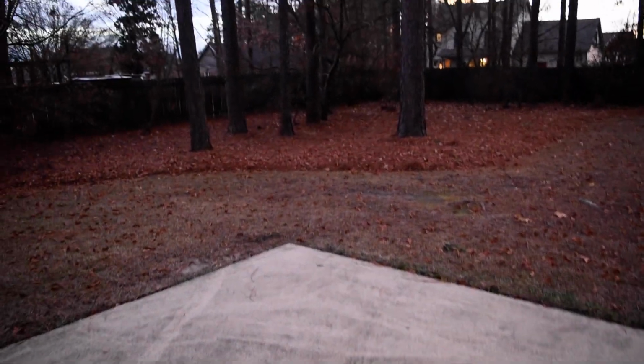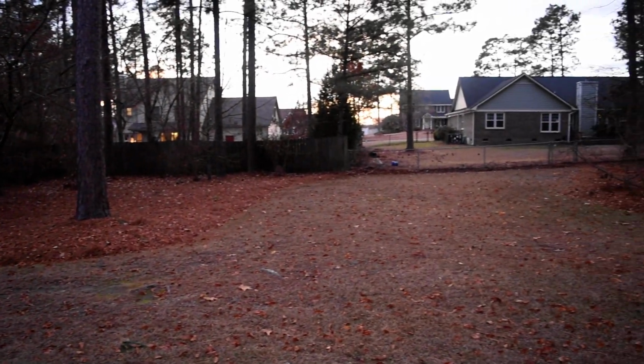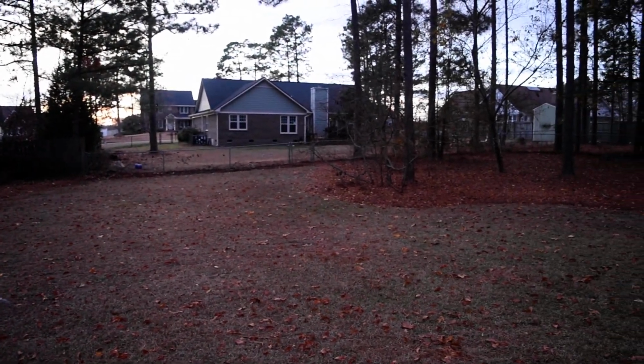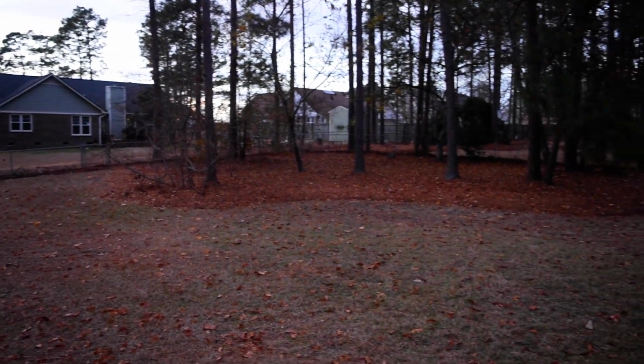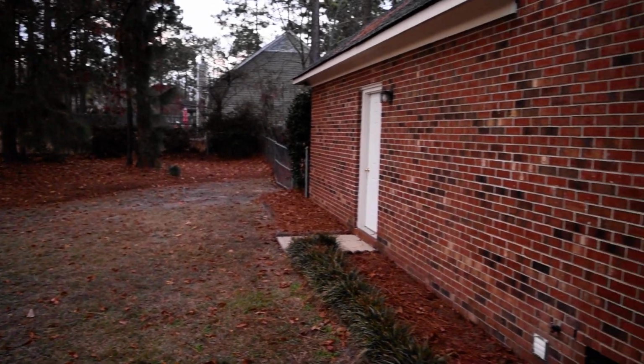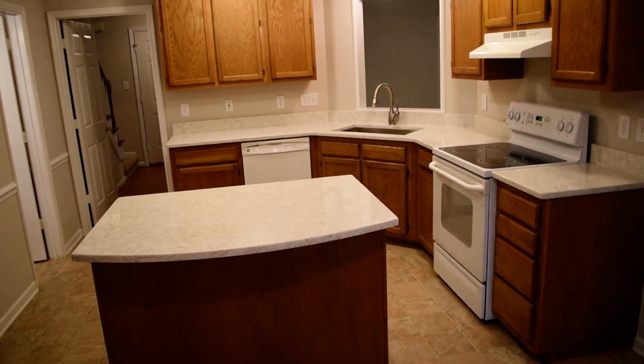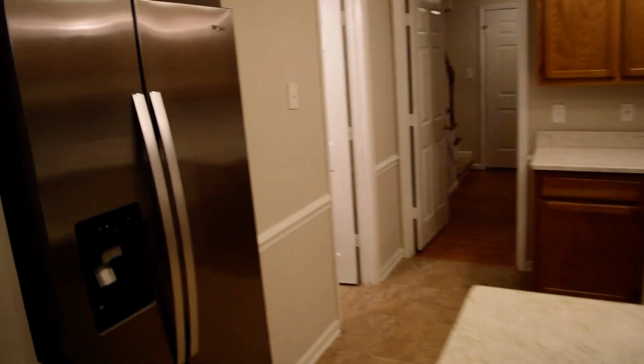Fenced in backyard with a big patio. Lots of space out here. Pretty big backyard. And the brick veneer siding continues. Let's go upstairs. Check out the bedrooms and bathrooms.